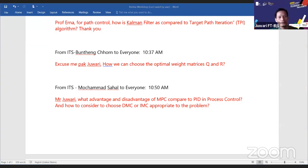Okay, and the second question, what are the advantages and disadvantages of MPC compared to PID? As I mentioned before, PID is using a single loop feedback control, right? Single loop feedback control, and PID does not use a process model in its algorithm, so it doesn't know what the model is. They do not include the process model in their algorithm.